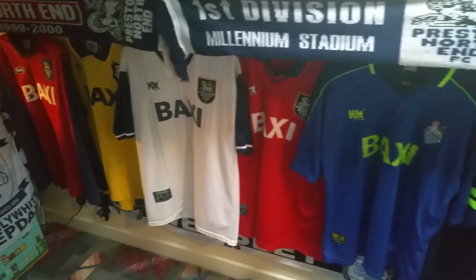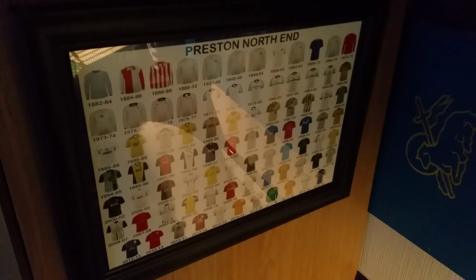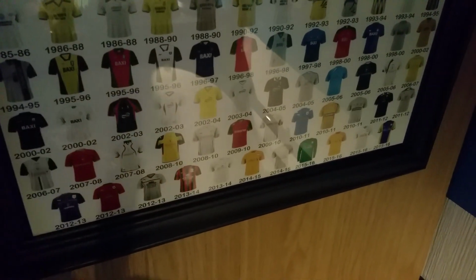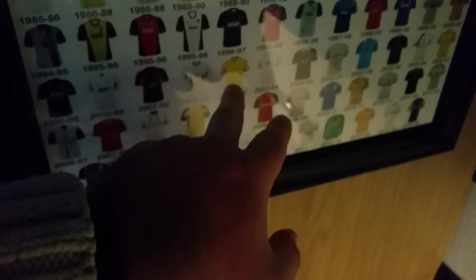All my old vintage tops from the 90s upwards. A 1994 Wembley scarf that was kindly gifted from a family friend. Another squad photo, this season's squad. And this was a kind of cool little thing, a picture of all the kits, which I'm currently going off to complete the collection. I've got every shirt from here. I'm just missing that one and that one and a couple of these down here, to complete the full collection.